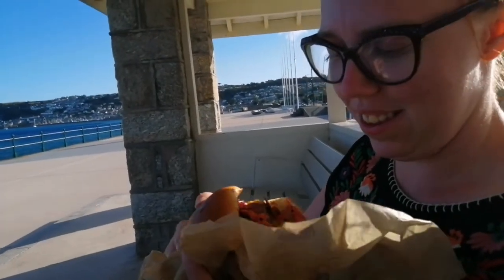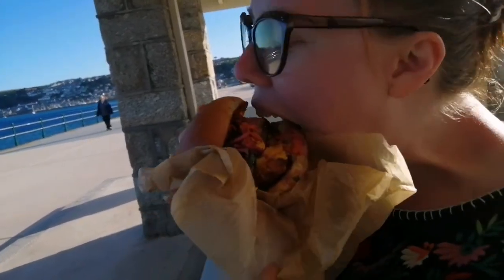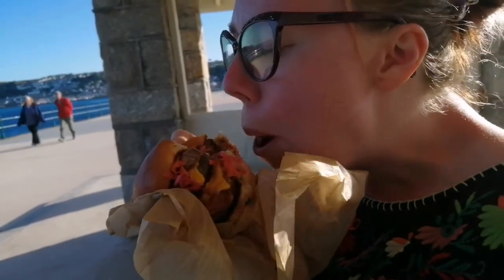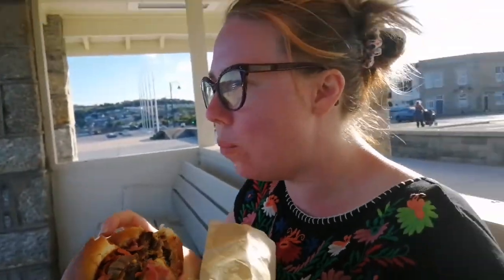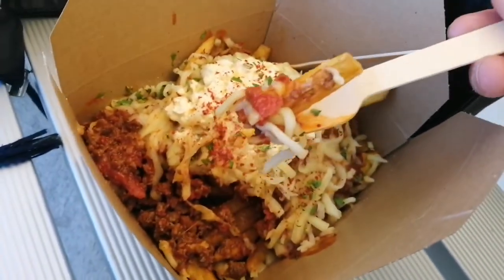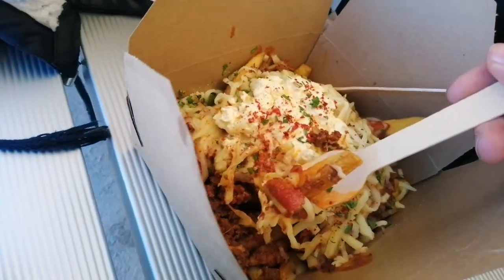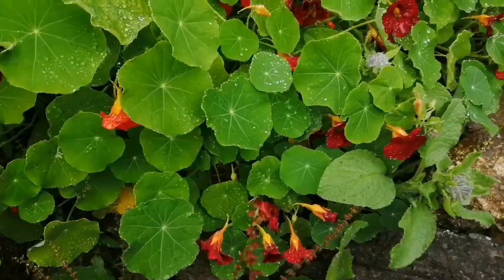It's good. Oh my god, how are you supposed to consume that? Go, go, go. Is it good? Look at these loaded fries. They are absolutely smothered in stuff. It's lush. Get away, seagull. You ain't having this burger. He's having this burger.